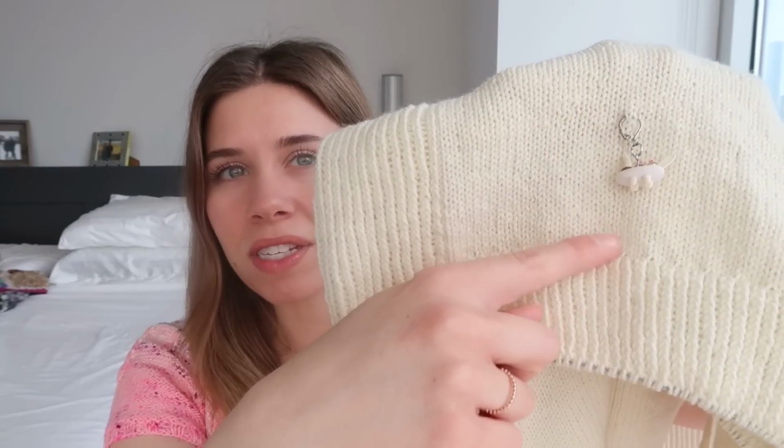I did a few inches of the stockinette and a few inches of ribbing, so really, really pleased with that progress. I'm gonna come back to that.